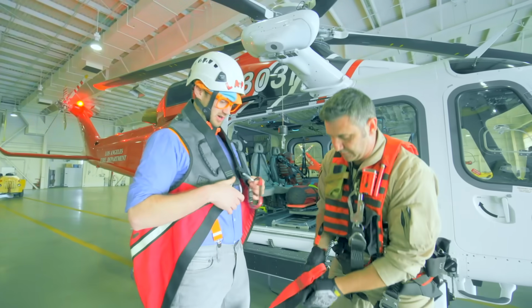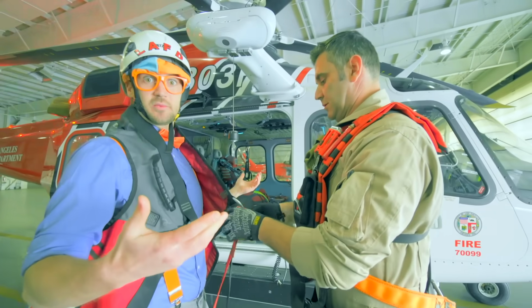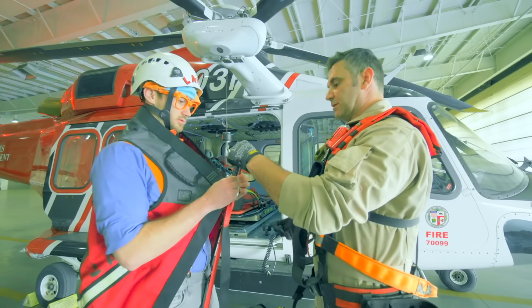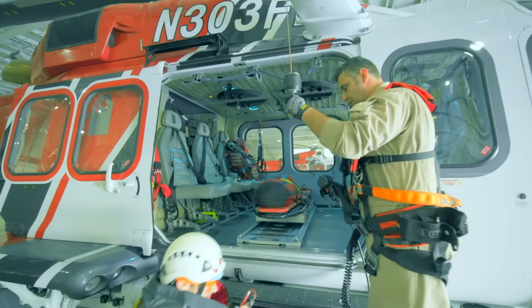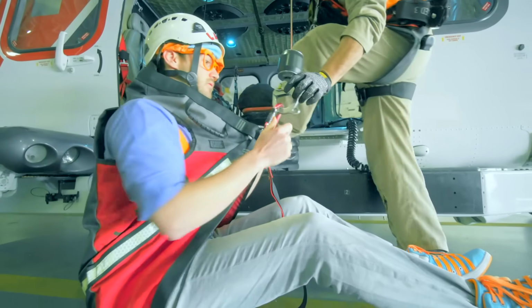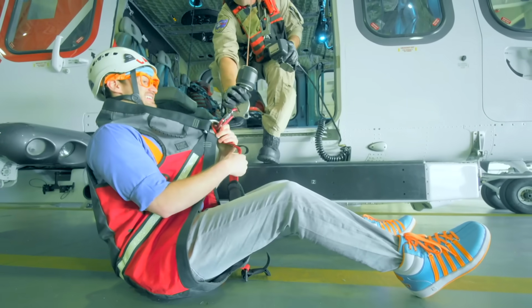Okay, so this is a harness that if I'm on the ground, you hoist down, or someone hoists down to come save me, right? That's right, and they'll have you put this on just like this. Okay. And they'll connect you to the hook once you get down on the ground. Okay. We'll lower the hook down to you, and then we'll connect it. Whoa. When you're ready, we'll bring you up. Okay, I'm ready. Here we go.